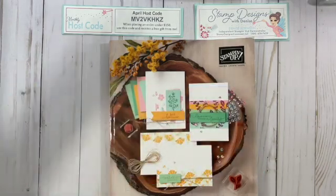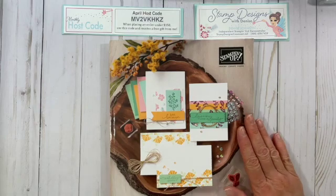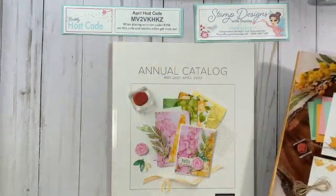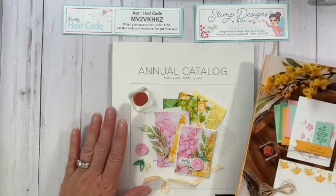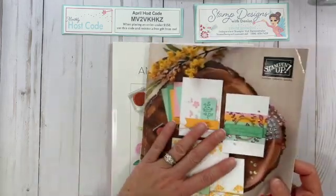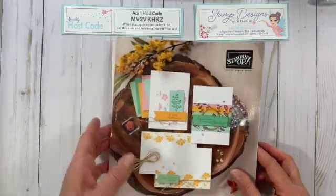Okay, so as I said, this annual catalog will be retiring on May 3rd, and then on May 4th, this brand new catalog will be available to purchase from. Some items are carrying over, and there's a whole bunch of new items in this new catalog.